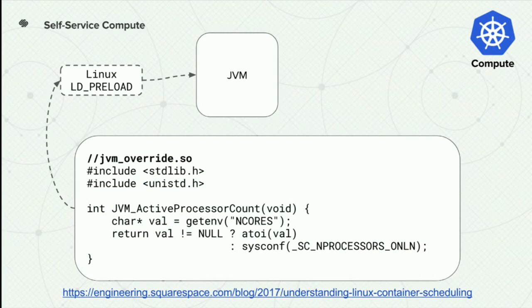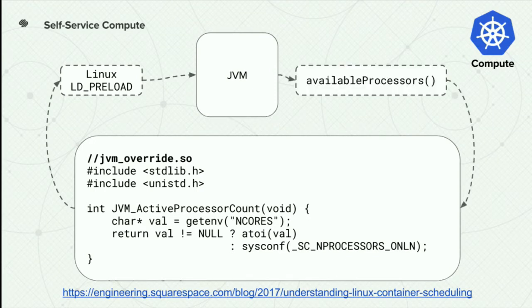We still needed a way to override the available processors call. And we did this by basically relying on a C shared library where we pretty much override the JVM active processor count, which is ultimately what the JVM calls. And we shim this in with a Linux preload hook inside of the container. So then when the JVM calls available processors, we would return the number of cores that we've assigned to this via an environment variable that the base container calculated.